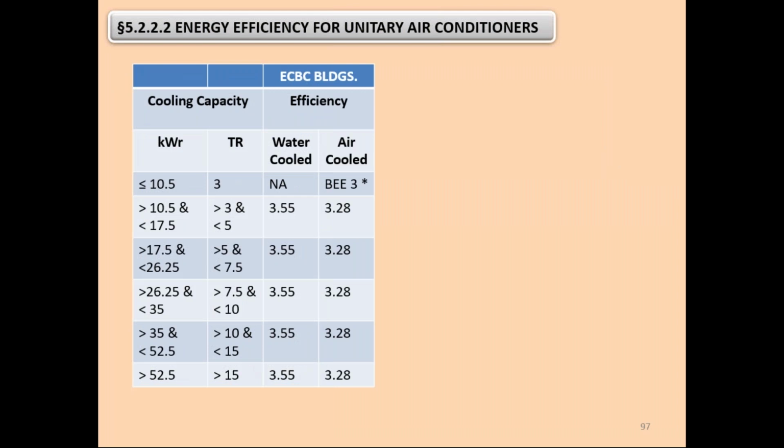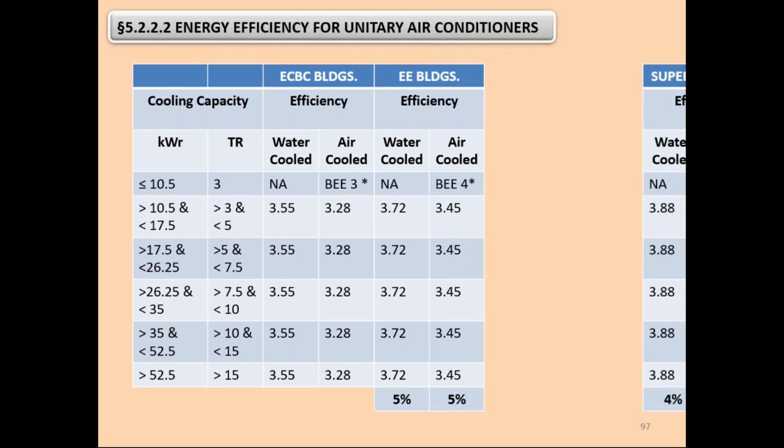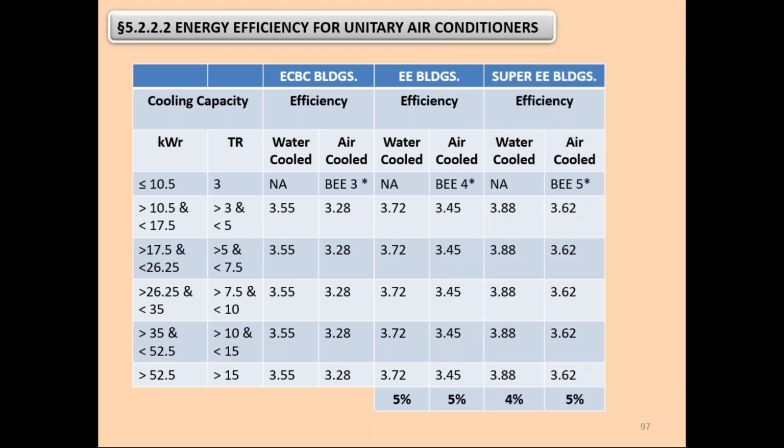Again, cooling capacity of water cooled unitary package. These are smaller or package systems than Super ECBC and this thing. So they will also have a higher amount of efficiency provided for air cooled as well as water cooled.